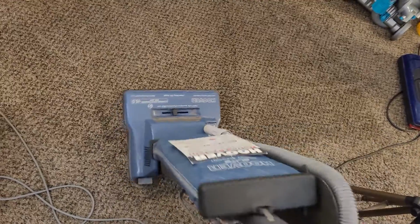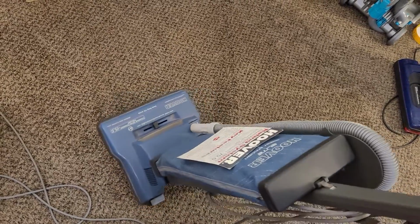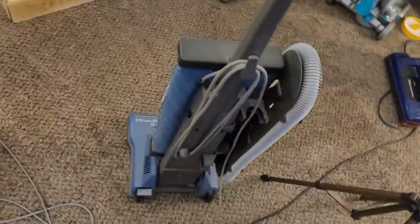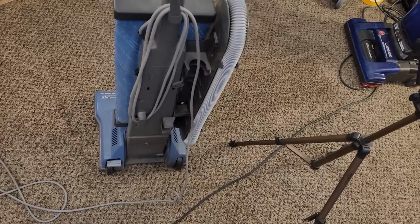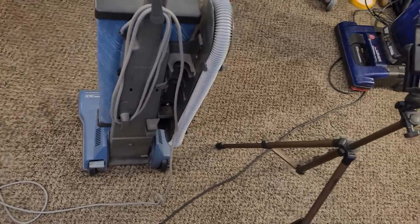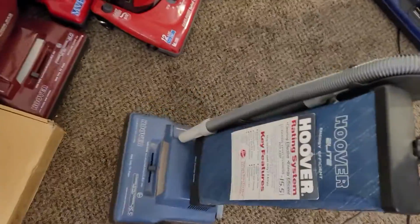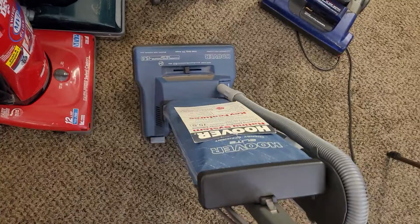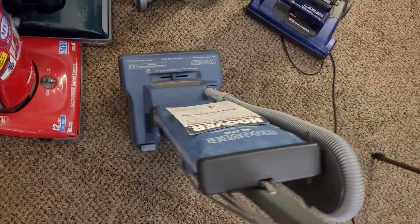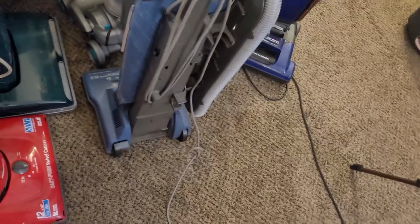Problem is, you can't really get fans for Elites anymore, because every single vacuum shop that I've talked to that has fans, they'll happily tell me, oh yeah, we've got a ton of fans, but we won't sell you one. We're keeping them. And I'm like, why even bother telling me you have any if you're not going to sell one to me? So, yeah, I might just have to honestly salvage a fan off of, or try to find another Elite I can salvage the fan off of, because otherwise it's in great shape.